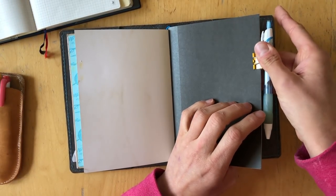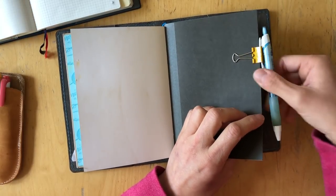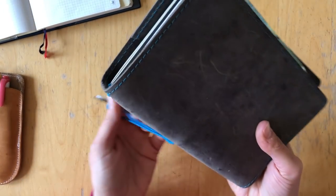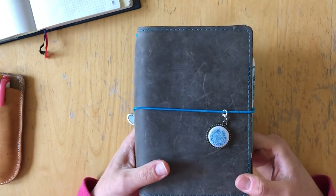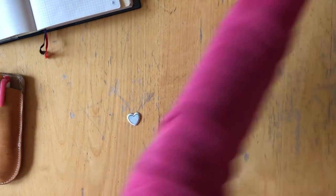But for now, it has this clip on here, and I'm just using this clip here to hook it into there, and then I always have a pen with my knitting journal. And this actually is in my knitting bag, so I can put all the things that I need to write down in on there. Okay, let's move on.